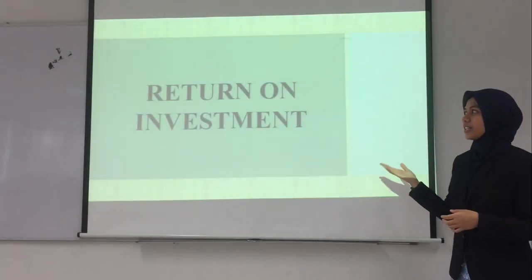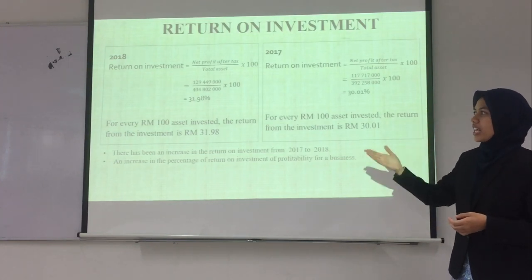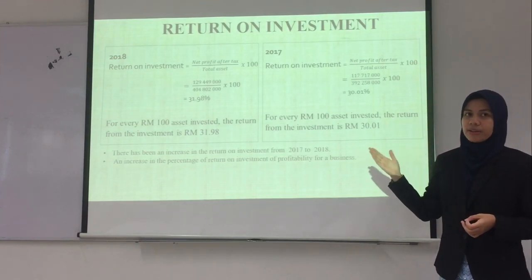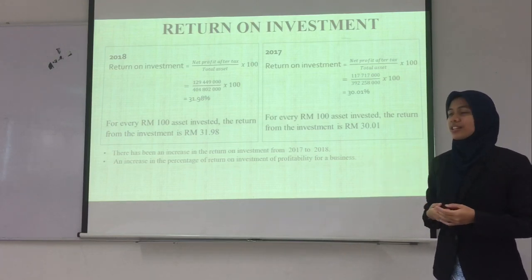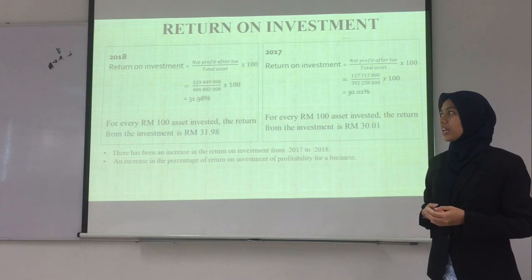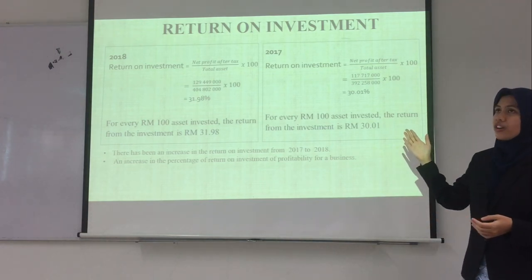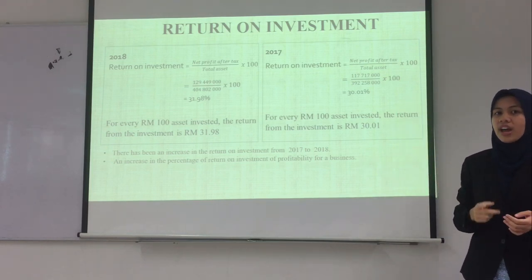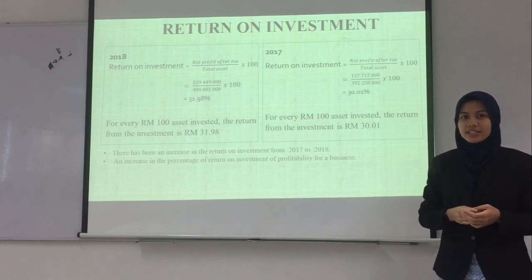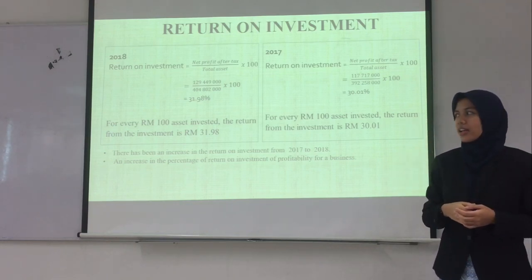Last but not least, return on investment. Return on investment for 2018 is 31.98%, which means for every 100 ringgit of asset invested, the return from investment is 31 ringgit and 98 cents. For 2017, the return on investment gained is 30.01%, which means for every 100 ringgit of asset invested, the return for the investment is 30 ringgit and 1 cent.